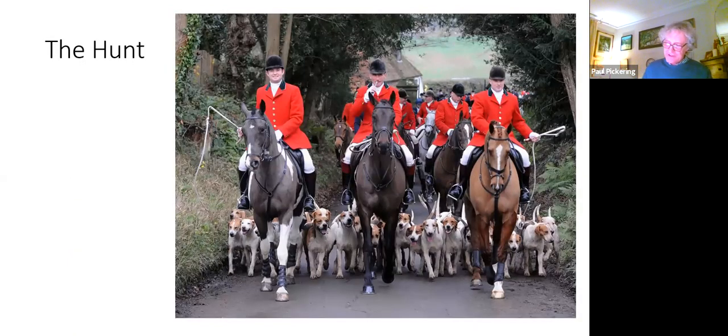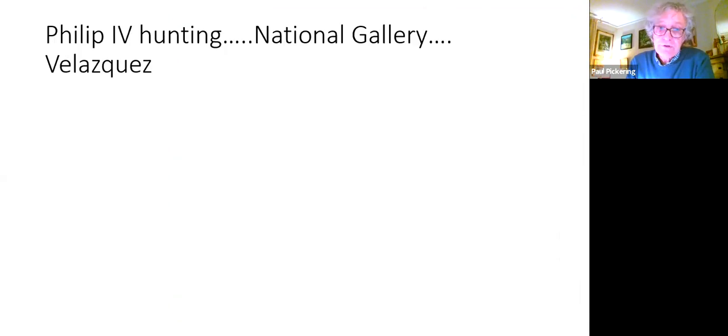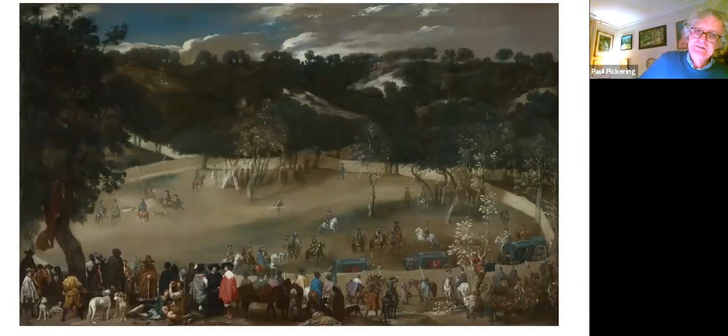The hunt is also an aspect of the theme running through the paintings. Not all of them, of course, but the hunt. There's our hunt with the beagles going out there, and there is Philip IV in the National Gallery, hunting. This is Philip II's grandson hunting outside Madrid. When you're in the Royal Palace in Madrid, you look across to the Sierra de Guadarrama. You're looking into the happy hunting grounds of the Habsburgs, where they pursued a really dangerous sport, actually, which was boar hunting.